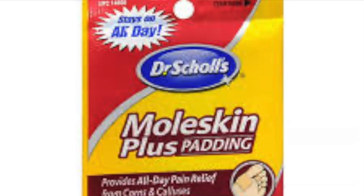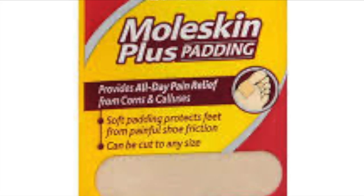When I was a scout. So, to treat a blister, you can use moleskin, or I've been known to take a piece of duct tape and put it over a hot spot, because that will rub the duct tape instead of your blister. Basically, just keep it covered.